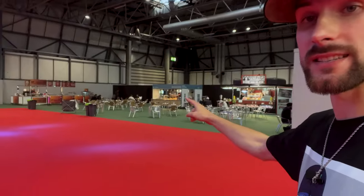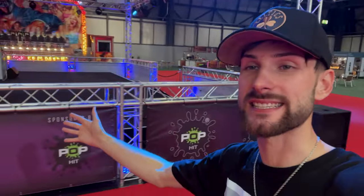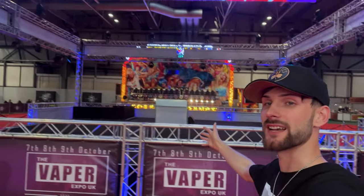That right there is the bar section, bar restaurant. I just got a really nice burger right there. Oh, it was awesome. It was really good. And it's straight next to the stage. Look at the stage, guys.